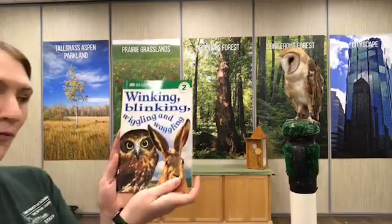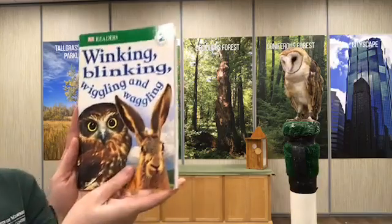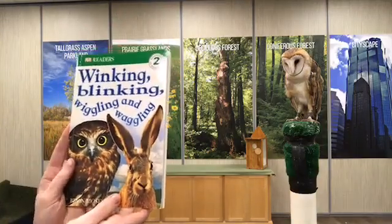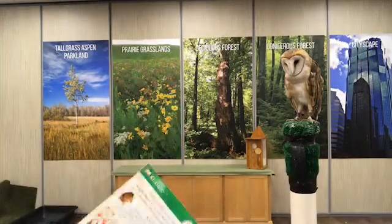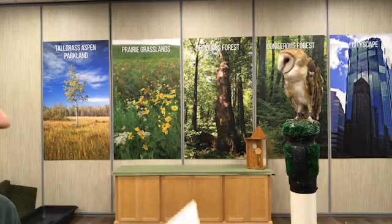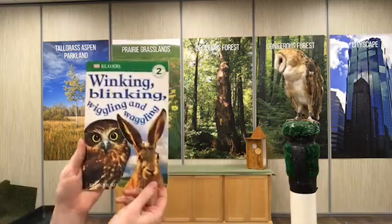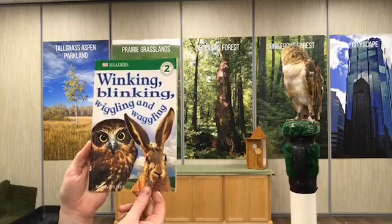We'll start off with a book that doesn't actually have any artwork in it, but does have a lot of pictures of a lot of different animals, which I thought was pretty cool. So this is called Winking, Blinking, Wiggling, and Waggling. I'll stand a little bit closer. It's a smaller book. It is one of a series, the DK Reader series, which is always excellent and has a lot of really good pictures and lots of information about a lot of different animals. So I thought it was a good fit. This is Winking, Blinking, Wiggling, and Waggling, part of the DK Reader series, and it's by Brian Moses.